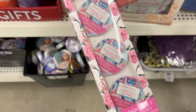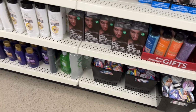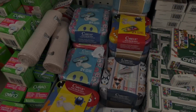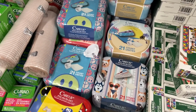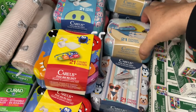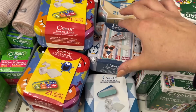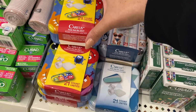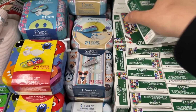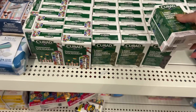Oh, cute little kits. They almost look like they're still from Mother's Day, or they were delayed. How cute are these first aid kits? They come in a metal tin and they have a variety of colors and themes. I just think they're really cute, and you can repurpose them, of course. But just perfect for a camping bag or even a kid's summer camp backpack. Good to have things sometimes.